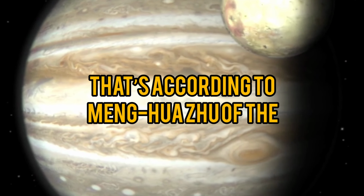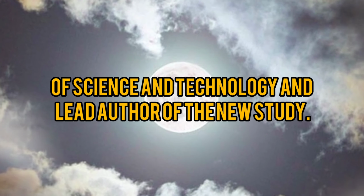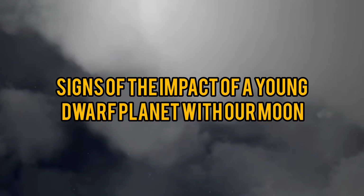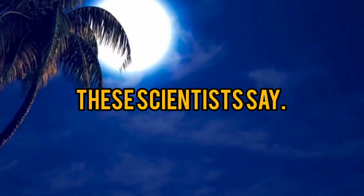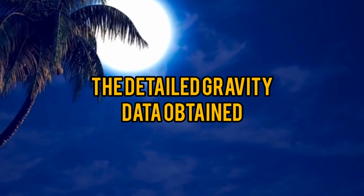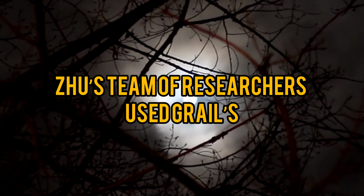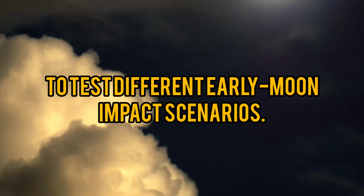That's according to Menghu Zhu of the Space Science Institute at Macau University of Science and Technology and lead author of the new study. If the second idea is true, signs of the impact of a young dwarf planet with our moon should be visible today in the moon's crust. And so it is, these scientists say. Zhu said the detailed gravity data obtained by GRAIL has given new insight into the structure of the lunar crust underneath the surface.